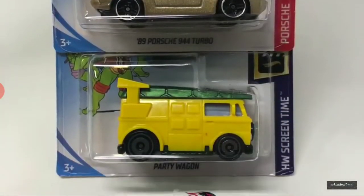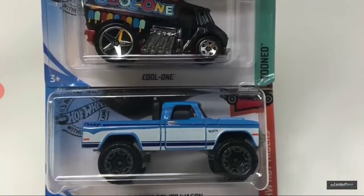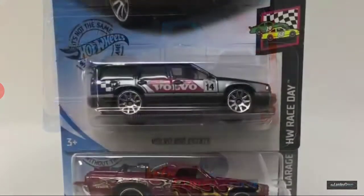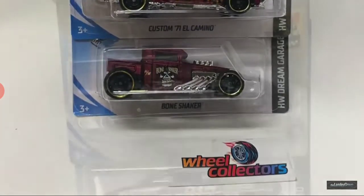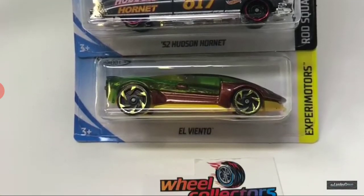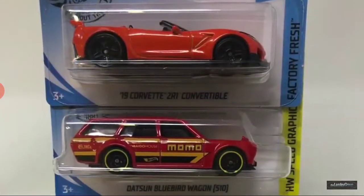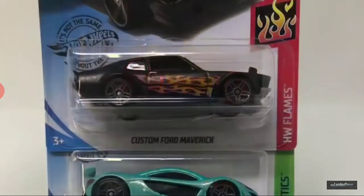Another Porsche Turbo. Teenage Mutant Ninja Turtles Party Wagon. Porsche Carrera, another cool one. And 70 Dodge Power Wagon. Volvo 850 Estate. And El Camino and Bone Shaker. Chrysler Pacifica. Another Hudson Hornet. And El Viento, which means the wind in Spanish. Another convertible. Another wagon. And another Duck and Roll.